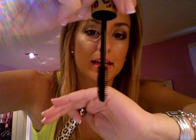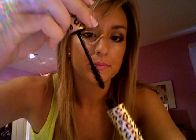But this mascara is amazing. First of all, look at this. Look how gorgeous this is. I love this packaging. It's like cheetah or leopard, I don't know. But the wand looks like this. It's sort of like the Yves Saint Laurent Full Silk. It's sort of the same effect, but I find this works even better. I'm obsessed with this. I love it, I love it, I love it.